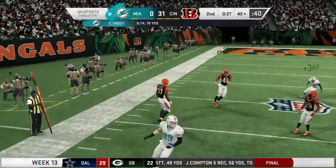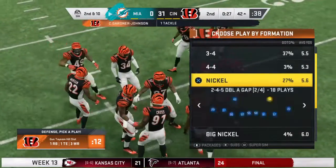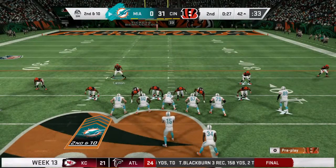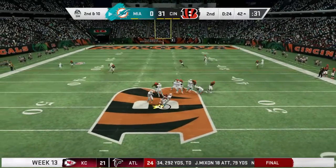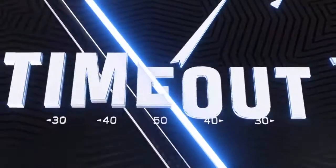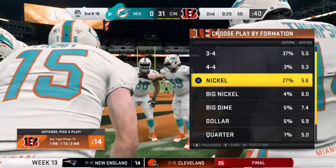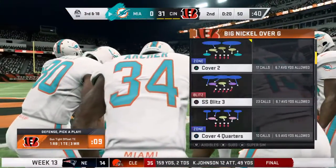And that one will fall incomplete. Clock here now just under 30 seconds to go in this first half. Ball on the 42 as they come up 2nd and 10. To throw again. Trout nowhere to escape, and he goes down. Now the Dolphins will use the last of their timeouts as the clock will stop with 20 seconds to go in the first half. That's number 4. Sack number 4. They had 4 last week, so he's been down on the ground a lot.